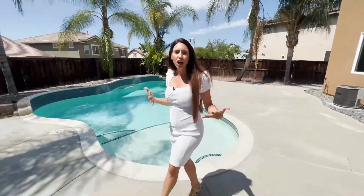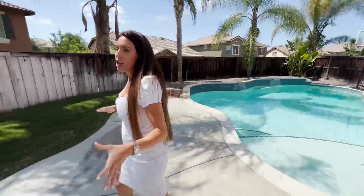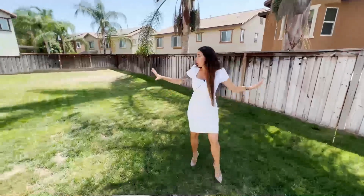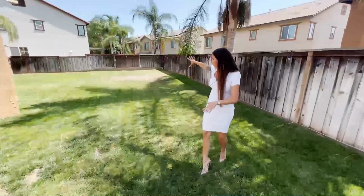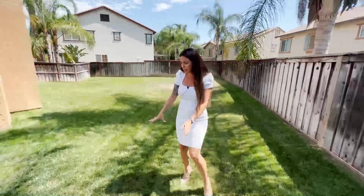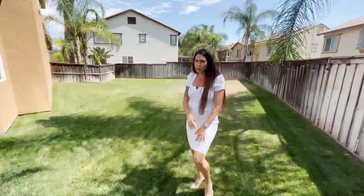And the yard is massive. Okay, I'm not even sure if I'm doing this justice, but it is a huge yard. You have all this green grass to hang out in. You've got the concrete over there to do all your entertainment spaces. You could literally play soccer, play baseball, and not get anything in the pool. I mean, you cannot get any better than this yard.